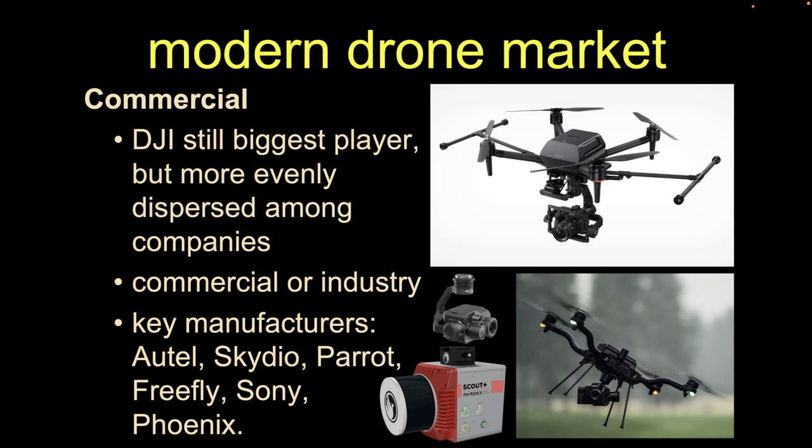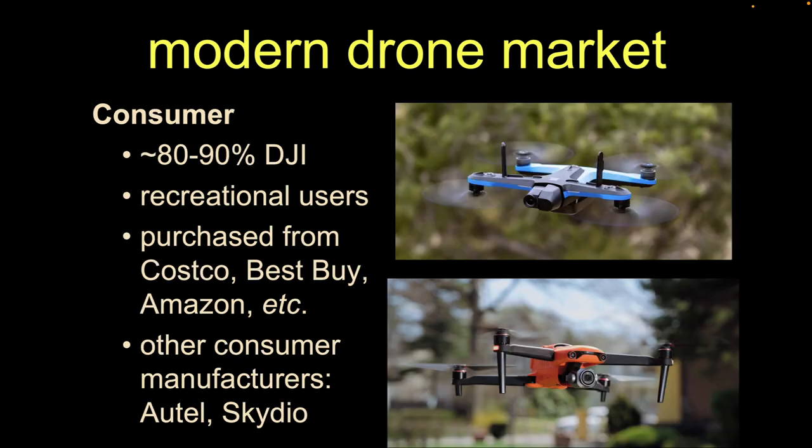DJI really is also strong in the commercial industry. Whereas some manufacturers only serve recreational hobbyists, DJI has professional services, the professional industry, as well as the occasional user. When we talk about commercial stuff, it depends on what we're talking about. We're talking anywhere from $500 for a really cheap thing to about $1,000 to maybe $2,000-ish, somewhere in that vague range.